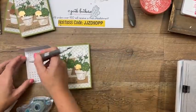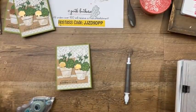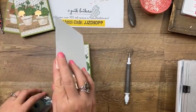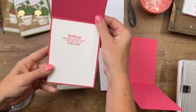And let's do one more. And there we go. And no bow. I didn't do a bow this time. I did not. You know what? Oh, did I forget? I did forget to put the inside of this card. I was wondering what that piece of white was for.